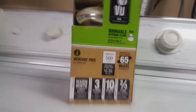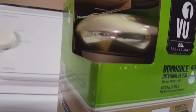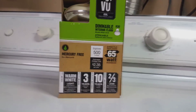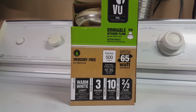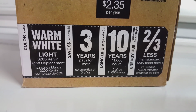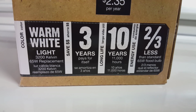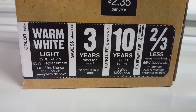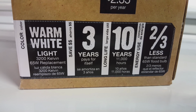Basically, the long and the short of it is a cathode ray tube, just like a TV set, with phosphors, an electron gun, the whole nine yards. And it's supposed to create warm white light, directly replaces a 65 watt incandescent at 500 lumens. Long life, 11,000 hours, 10 years. Okay, well, we decided that's a pretty bold claim, because that's like LED technology there.